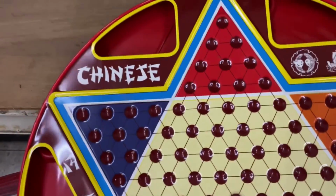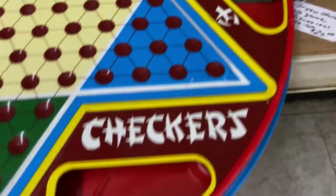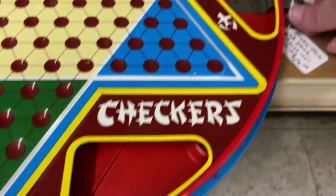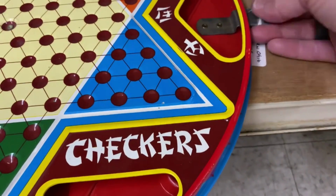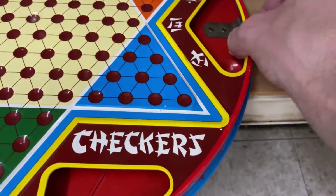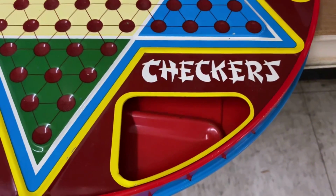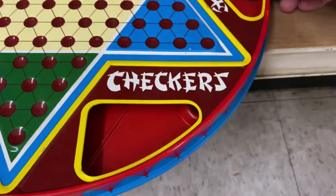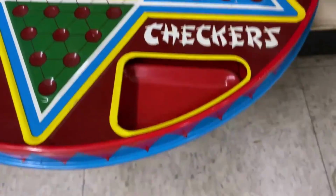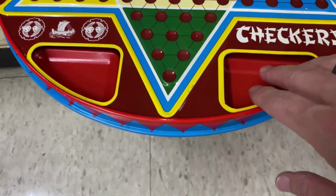Here's the game itself. Now it is $20, and it says no game pieces included. So I'm assuming they would have sat in here somehow. I'm not sure what this is for. It turns. I guess it turns, locks like that, so the game pieces are not visible. And you open it, and then your marbles, I guess, sit in here. That's where you put them when you're done. Okay. Seems like a lot of space. I think they'd be loose, but who knows?